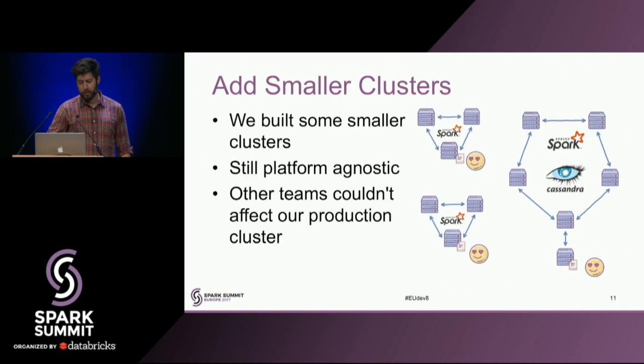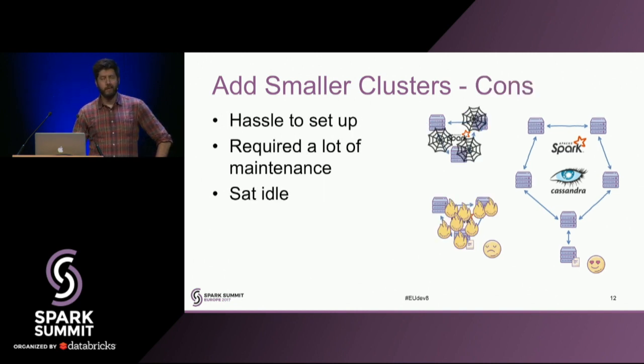So our first solution was we thought we would just add some small clusters. So we built some small clusters for some other teams at the Weather Channel, and that was great. It was really easy to do, and it stops people from bringing down our production cluster. But this had some pretty big problems.